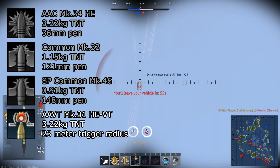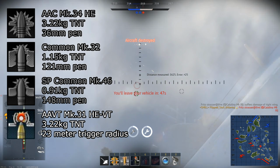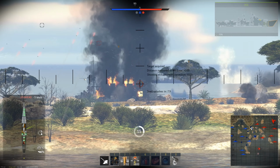Last comes HEVT, which is very useful against enemy aircraft. With the Atlanta's incredible fire rate, the HEVT shells can protect against aircraft at most ranges or angles, so it's worth bringing a few to fend them off. I'd recommend bringing a mix of mostly HE and Common or SP Common, along with a bit of HEVT for facing aircraft.